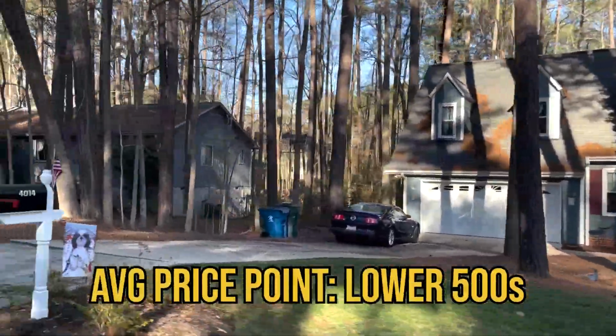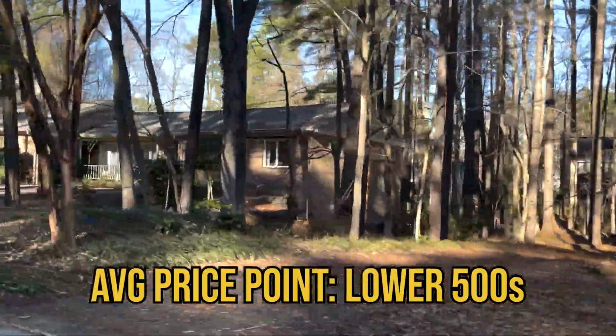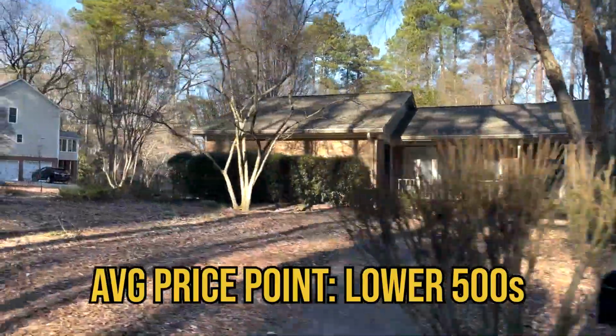Price points there do come at the lower 500s, so it is possible to get into American Village actually below 500, but some of that depends on the size of the home. Most of them are going to put you around 5 to 525. Yeah. All right, the number 2 neighborhood on the list is called Brightleaf.